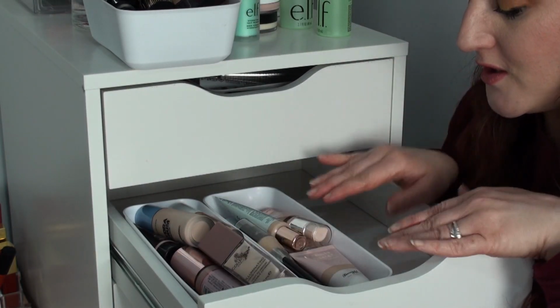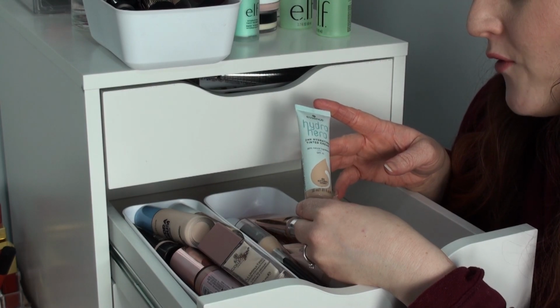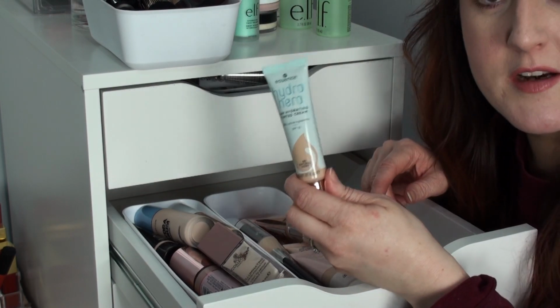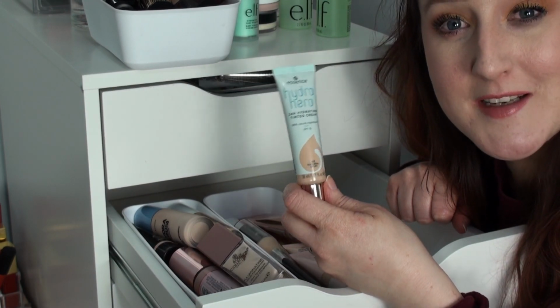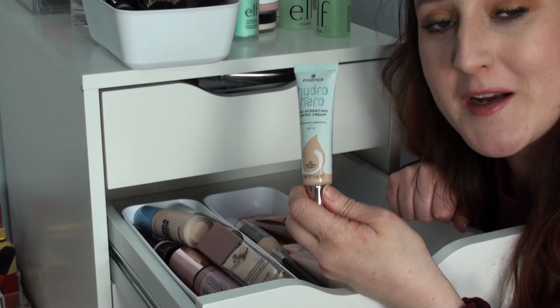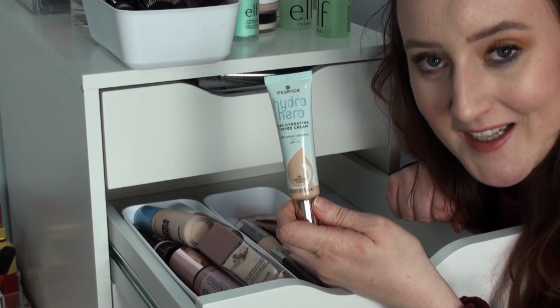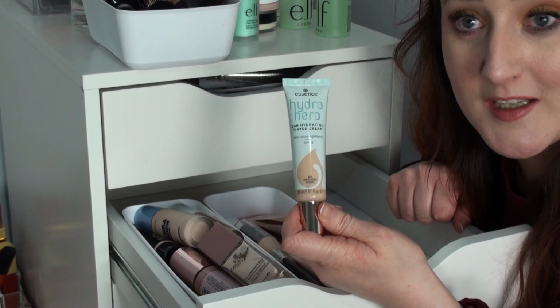And then just on first view here, the Essence Hydro Hero 24-hour hydrated tinted cream. I mentioned this in my 2022 least favourite products video. I cannot get this to work for me no matter what primer I use, no matter what skincare underneath I use. I hate how this looks on my skin, so getting rid of this one.